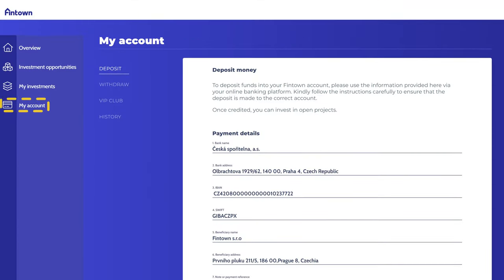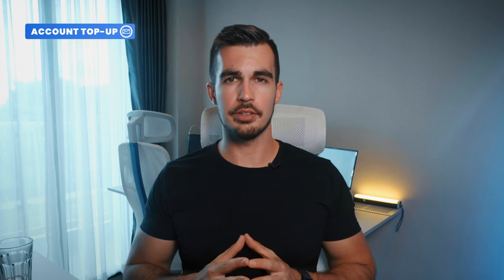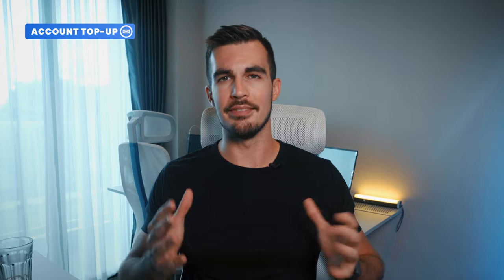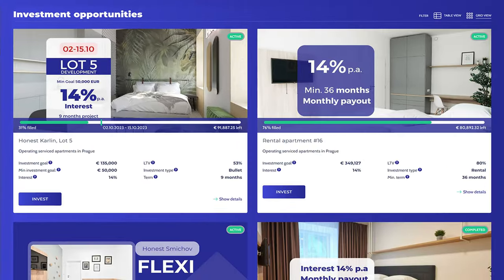Just navigate to My Accounts to review the deposit instructions. The transfer may take up to 3 business days. From my experience, it takes 1 or 2 days if you transfer funds from a European bank account. After you have topped up your account, you will get an email confirming that you have now available funds to invest. Navigate to current investment opportunities and select a project you want to invest in.